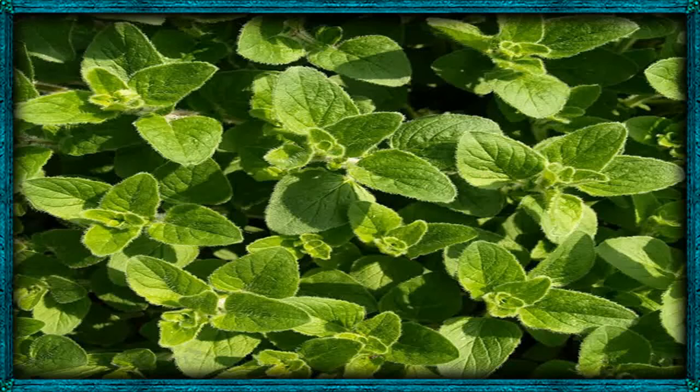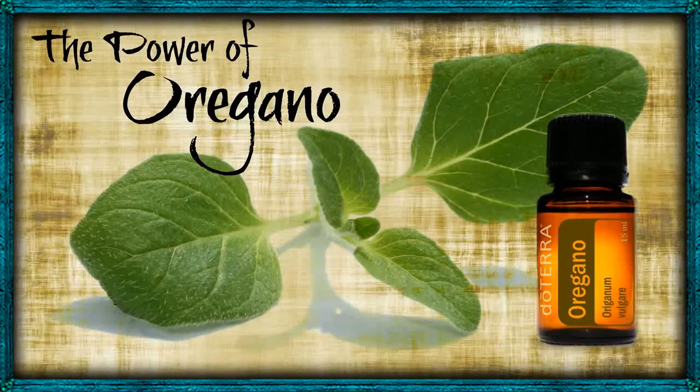Dab the mixture on a cotton ball or Q-tip and apply directly on the cold sore 3 to 4 times a day. At night, do the same, but this time hold the soaked cotton ball in place with a band-aid and keep it on overnight. Repeat this for a few days until the cold sore disappears completely.